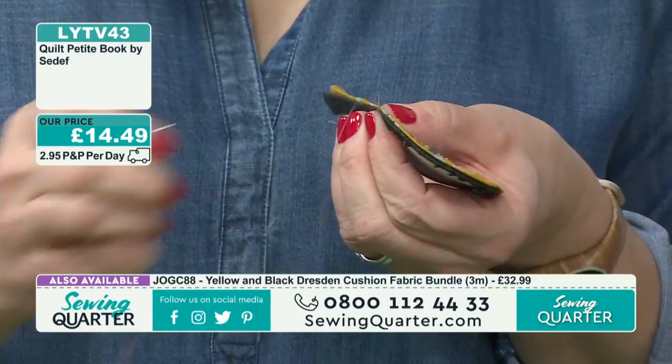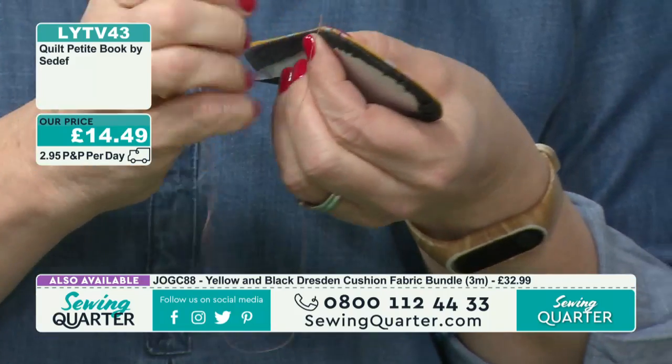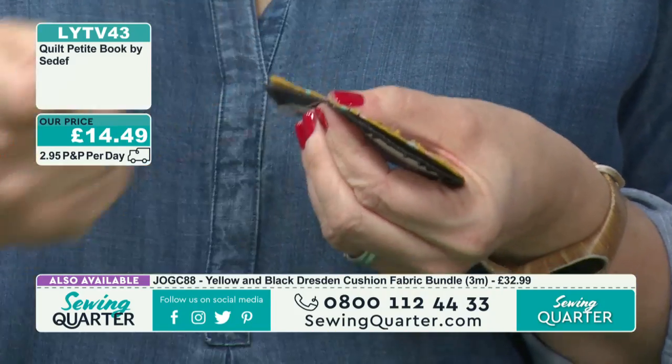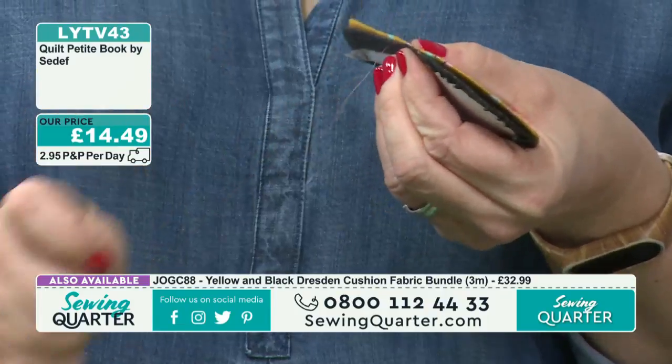Now, straight away, the thing that people love about English paper piecing is it's therapeutic. I always think sewing is therapy anyway. Once you get into that rhythm of doing it, you can quite quickly start to build something, but you know you've got the precision and the accuracy because you put the paper in there, so you really get that lovely shaping.